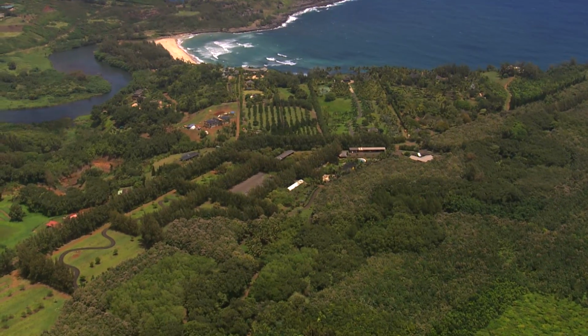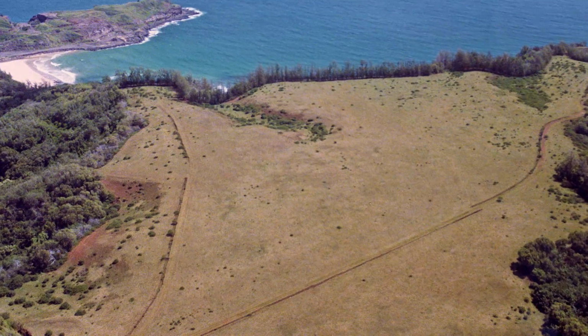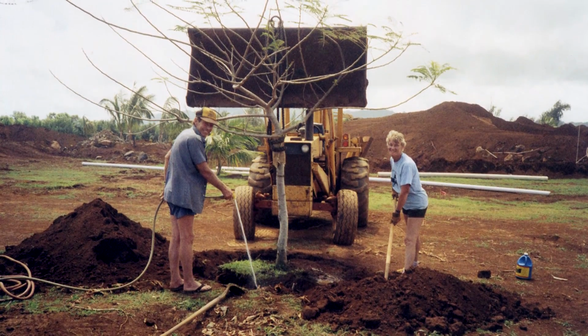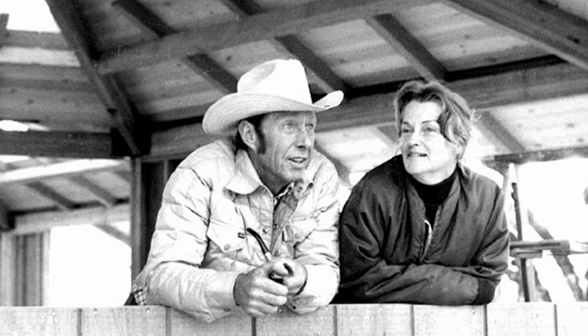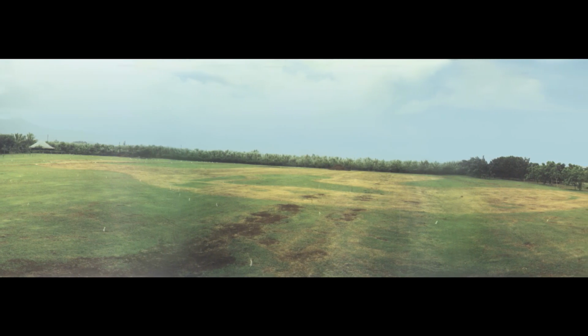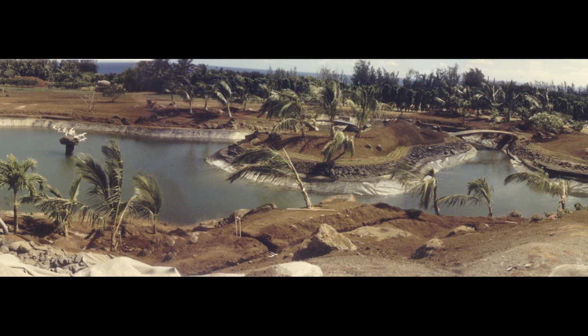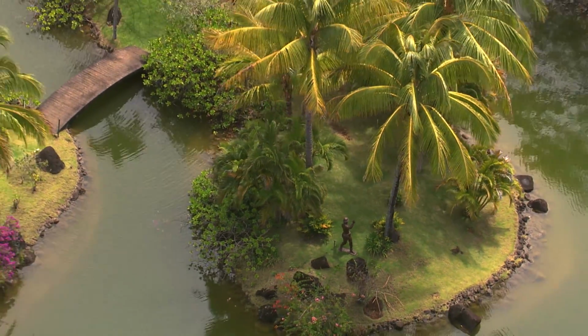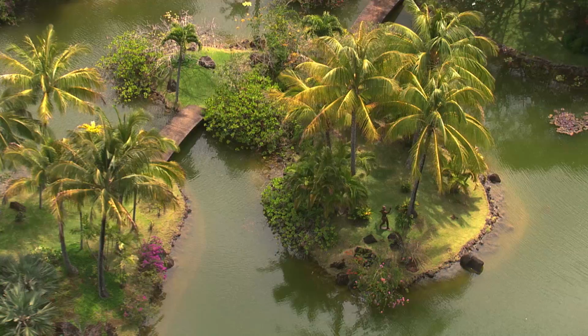What you're about to see, unbelievably, began in 1979 as a 12-acre home landscaping project for a California couple that decided to retire to Kauaʻi. 35 years later, Joyce and Ed Doty's project covers 240 acres and has grown into one of the most celebrated outdoor experiences in the country.